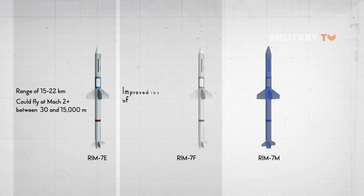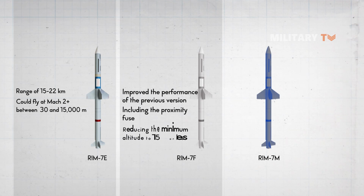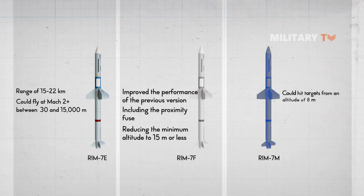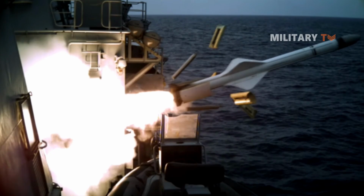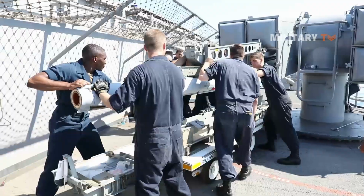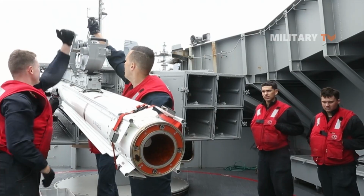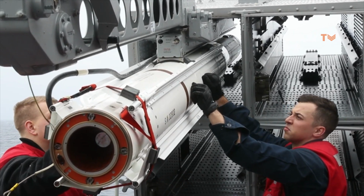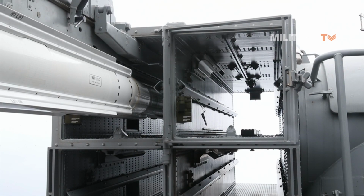Meanwhile, the RIM-7F improved the performance of the previous version, including the proximity fuse against low-flying targets, by reducing the minimum altitude to 15 meters or less. On the other hand, the RIM-7M could hit targets from an altitude of 8 meters, giving some protection against sea-skimming missiles like the Exocet. Besides the upgrade program of the RIM-7 missile, Raytheon Missile Systems has also designed and manufactured the latest variant of the RIM-7 Sea Sparrow, namely the Evolved Sea Sparrow Missile Block II.